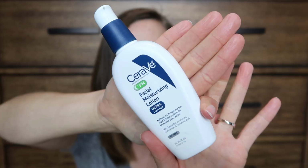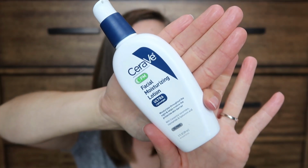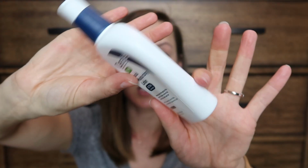But another CeraVe product that I have traveled with a lot historically is the PM Facial Moisturizing Lotion. This is 3 fluid ounces, so it's TSA approved, and the packaging is really thin, so I don't need to decant it at all. It's a really easy option to just throw into my travel toiletry bag and not take up a ton of room.